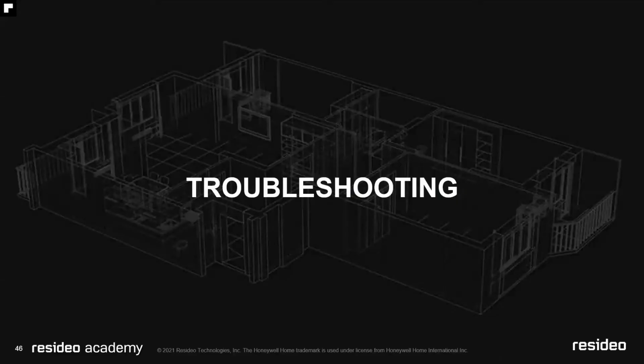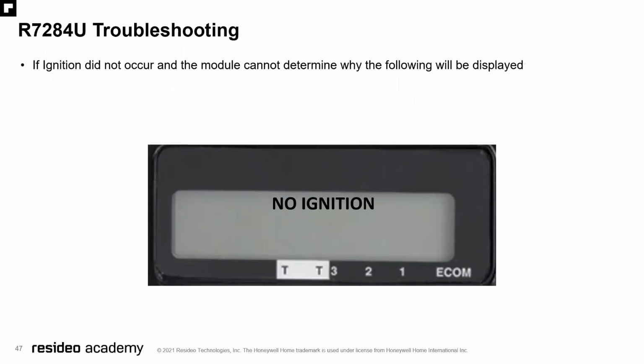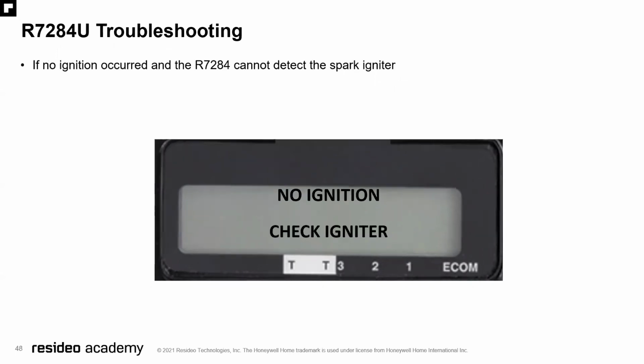I need to call my service provider to come take a look at why it's locking out. When you get into the troubleshooting for this device, we have a lot that the display can tell us. If the ignition didn't occur and there's no clue that the module can't sense, low voltage or flame signal or flame strength, it will just give you the display no ignition.